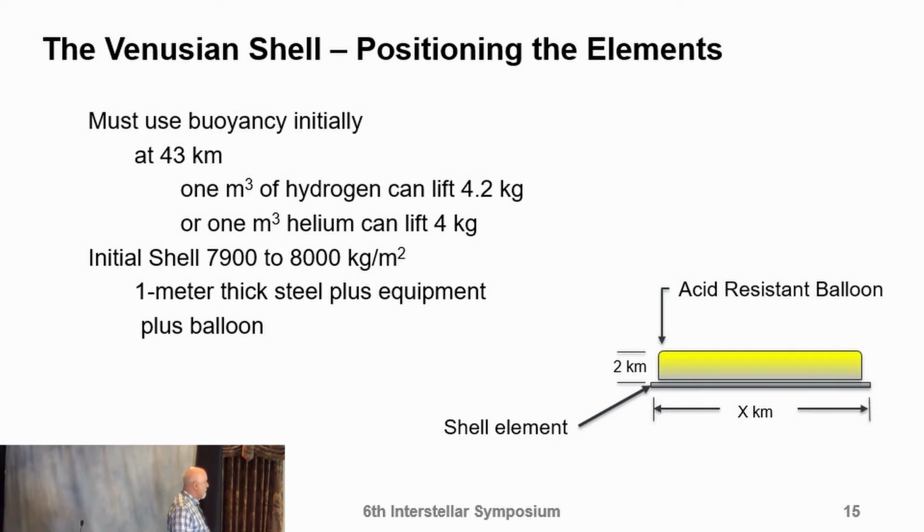So terraforming is not for the faint-hearted. The Venusian shell, these elements, we want to position them at the 43 kilometer altitude, but there's no shell, so how are we going to support them? And here we get back to buoyancy. Hydrogen and helium are very, very effective lift gases. Again, if we assume 8 metric tons per square meter, if the balloon is 2 kilometers high and the same area as the shell, then we can float this thing around the altitude that we need it.